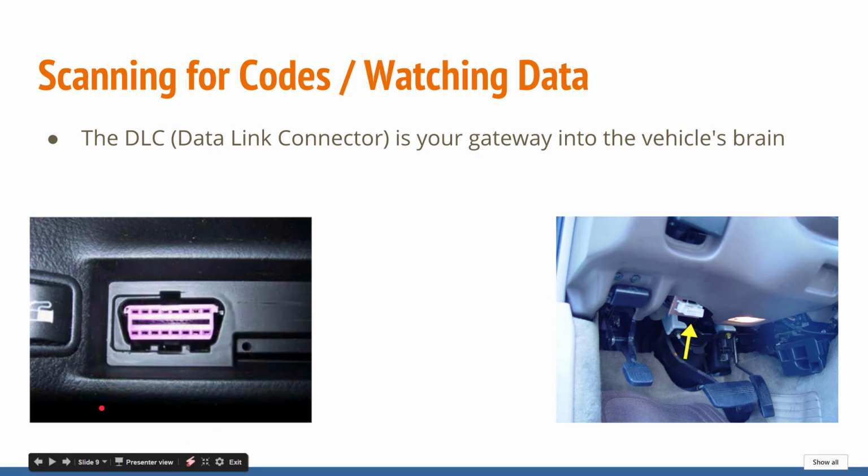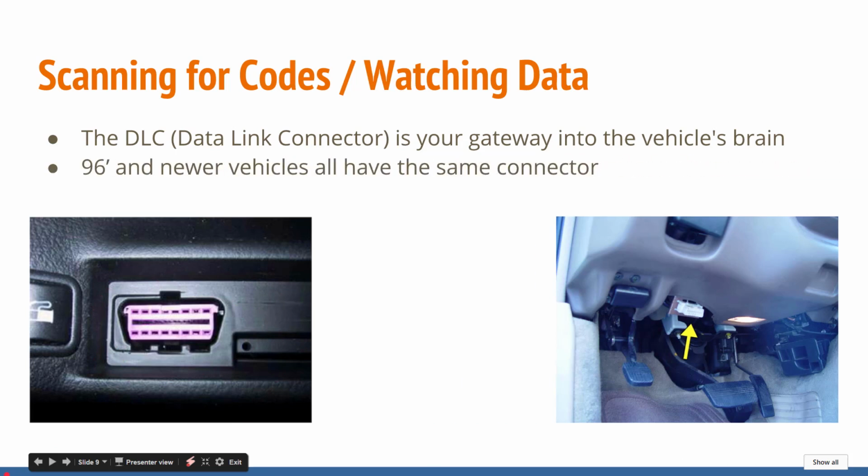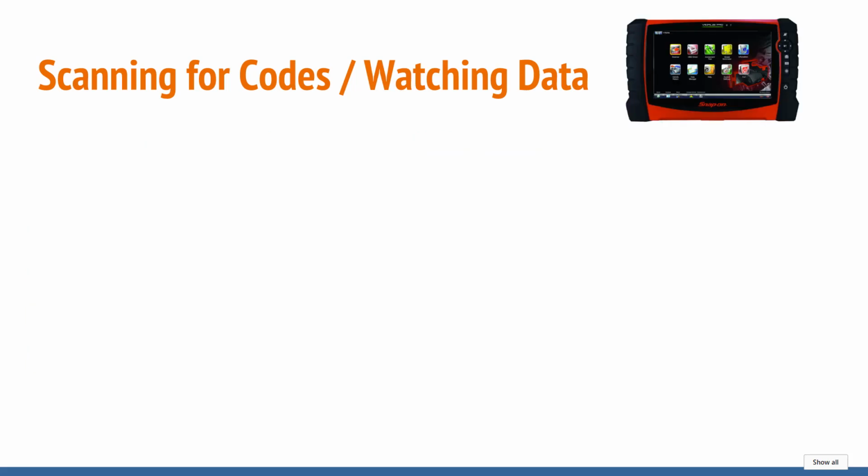Right there we are. So that's going to be on every vehicle, 96 and newer. So 96 and down, each manufacturer had a different connector, which was really stupid. Your scanner had about 50 different connectors. You had to go through and find which one goes where. But 96 and up, all the vehicles have this same exact connector. You plug in your scanner, boom, you're hooked up to the vehicle. This is your gateway to the vehicle's brain.